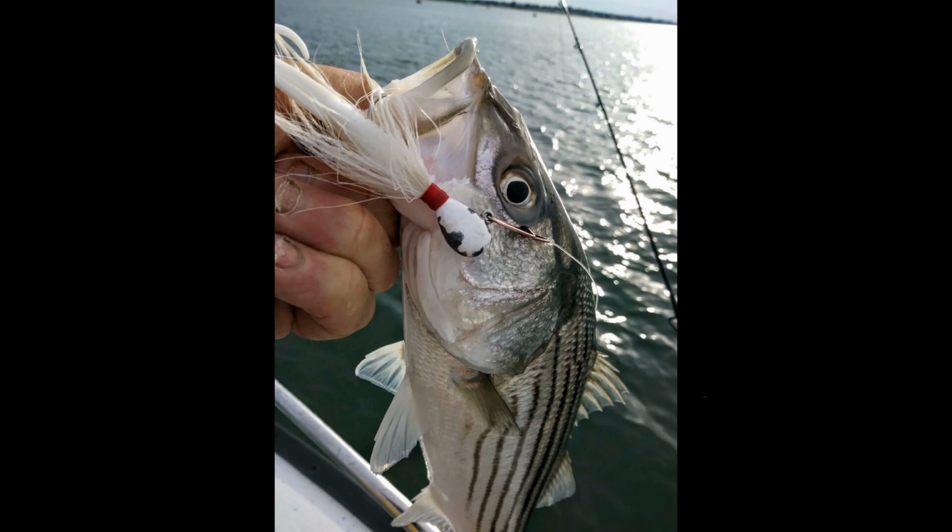LV 500s are not cheap. Swim baits, that's another thing that gets a lot of big striper. But if you're throwing soft plastic swim baits, you're going through a lot of baits. And so the bucktail does the job.